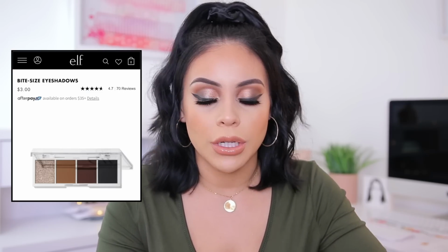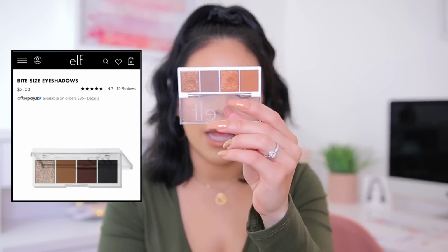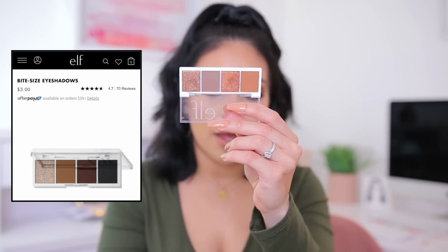I'm actually wearing these two today. So I really love the one which is in Pumpkin Pie, and this is the one that I used today. I mixed a bunch of the shades today. I didn't really know what I was doing, but this is what I came up with. But this one is Pumpkin Pie, so creamy. I think this is the best formula that e.l.f. has.